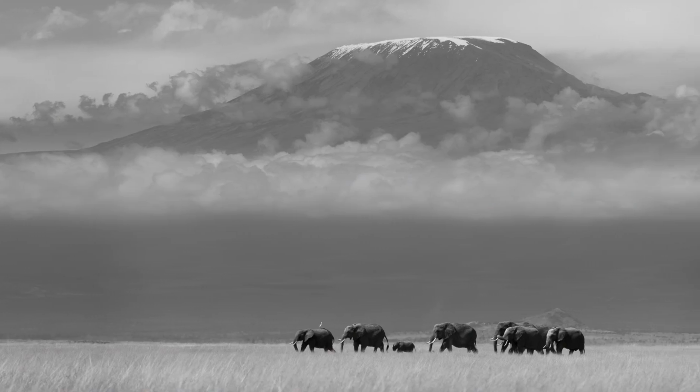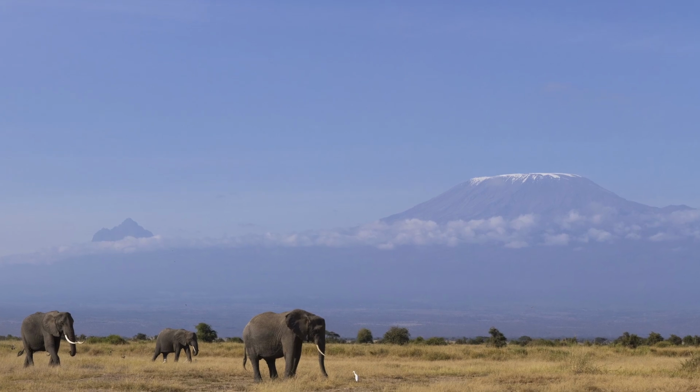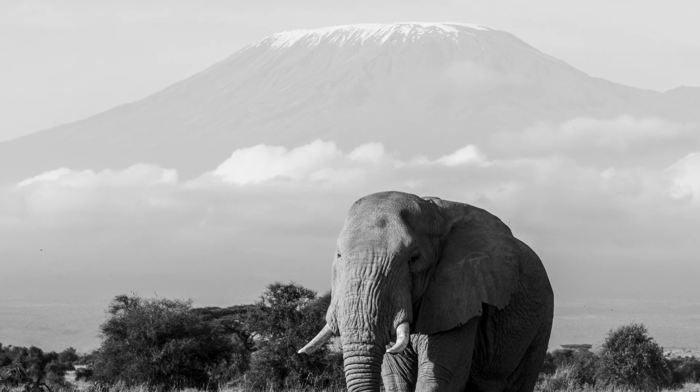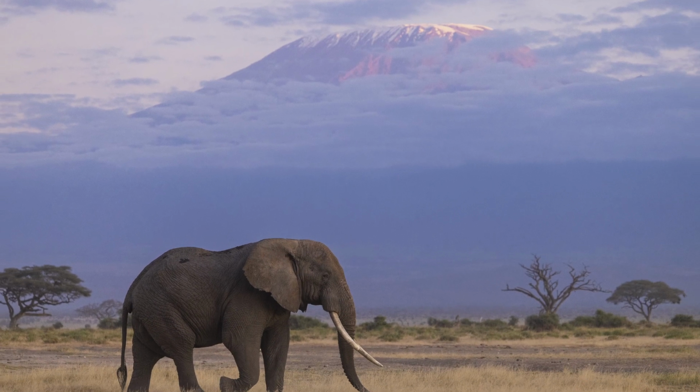Now one of the images that we're always looking for when we come to Amboseli, when the mountain is out, is the iconic elephants in front of Kilimanjaro. We spent many mornings and many afternoons trying to find small family groups or individual elephants to line up with the mountain to get these dream shots. Luckily for us, both groups of safari goers got this opportunity.